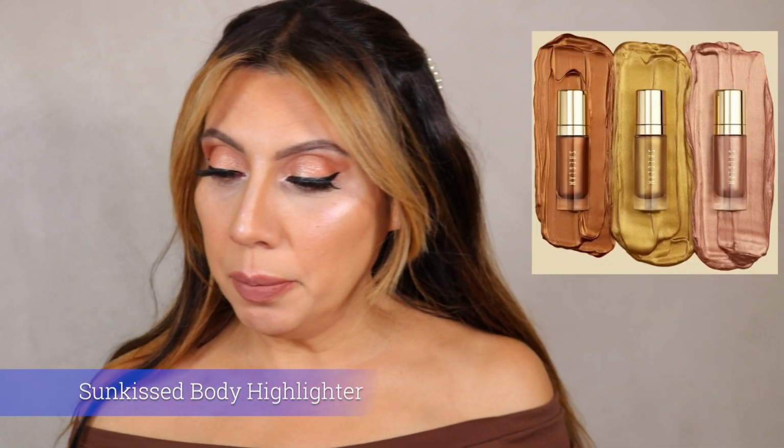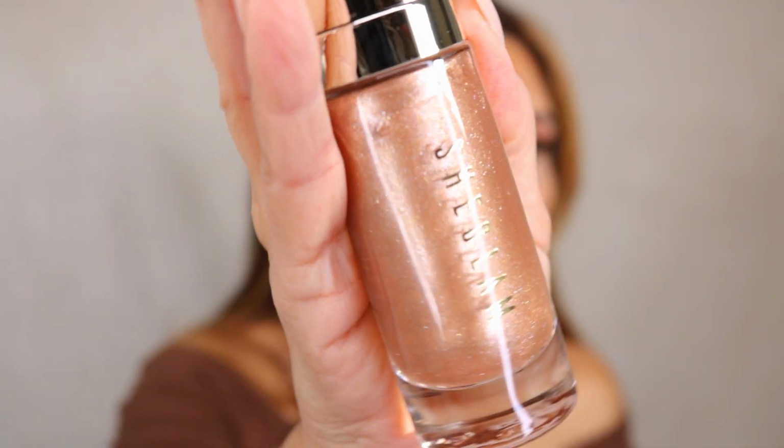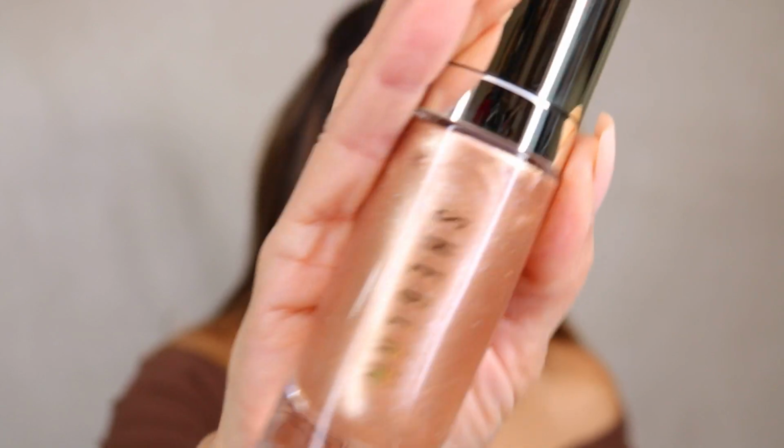And last but not least, I have here the Sheglam Sunkissed Body Highlighter. This retails for $5.99 and I chose mine in the shade Eros, and it is available in 3 shades. What does this remind you? It reminds me of Huda Beauty body highlighters. I don't know why I ordered this. I'm gonna try it anyways. Beautiful presentation. $5.99, just the bottle costs the $5.99. Look at that. How gorgeous. So pretty. Very chic.